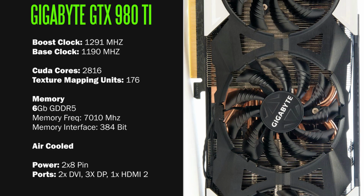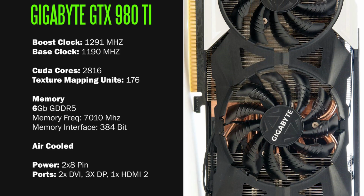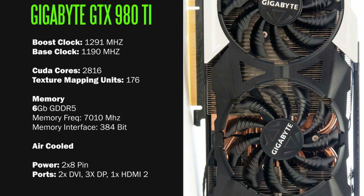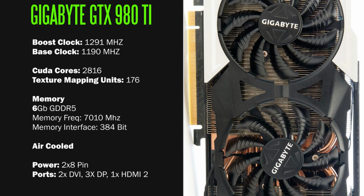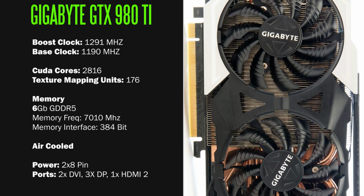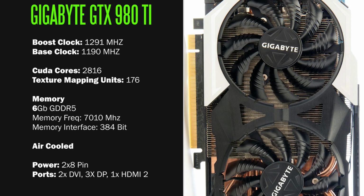Certainly pretty large for an Nvidia card, but nowhere near as huge as that 4096-bit bus we have on the Fury X. Now in terms of cooling, we have a triple 80mm fan configuration on our Gigabyte version of the 980 Ti, pretty standard for most of the Gigabyte lineup of coolers. It's pretty quiet overall, but we're going to see how quiet it is compared to the liquid cooling solution we have on our Fury X.